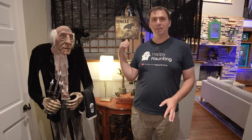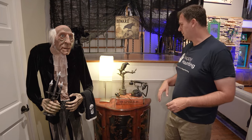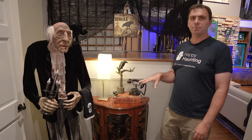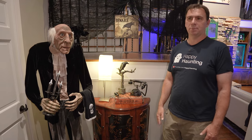All right, so we are greeted in the entryway by my butler. Bought him last year, and we had him in my deadly dinner party scene. But really, I've always wanted him in here to greet people into the house. So we just have kind of a general spooky atmosphere. It's kind of, again, more of a transition into the main display. It allows me to use some of my raven motif that's sprinkled throughout the display as well.